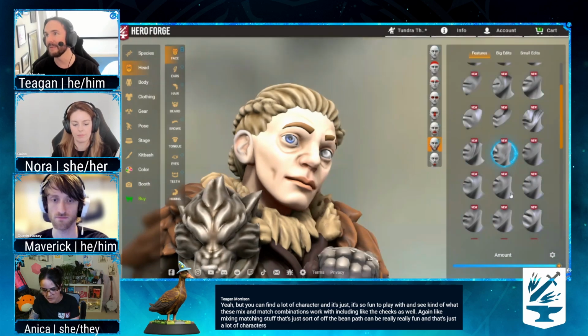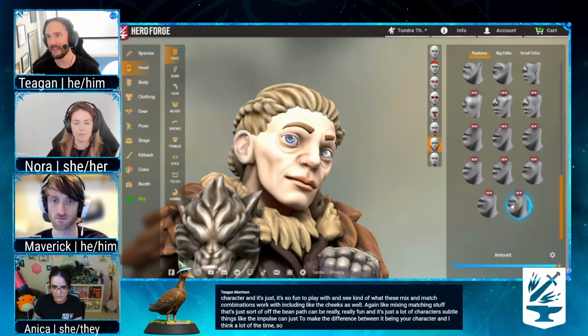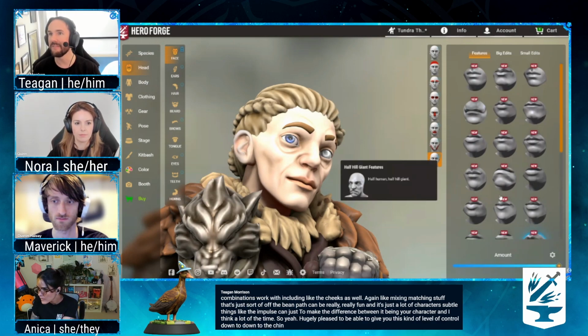Subtle things like dimples can make the difference between it being your character and not, I think, a lot of the time. So yeah, hugely pleased to be able to give you this level of control down to the chin, and the shape of the chin.